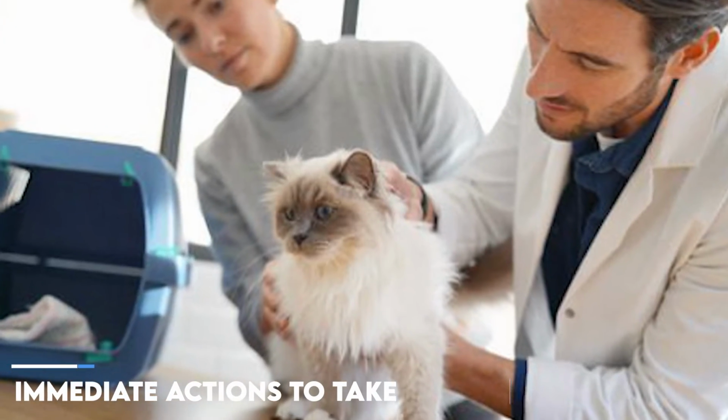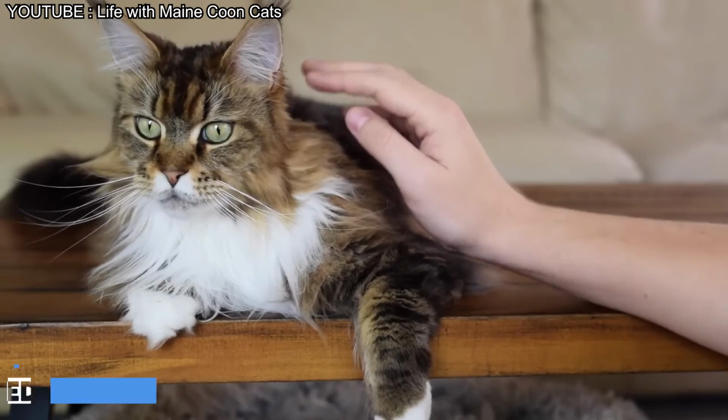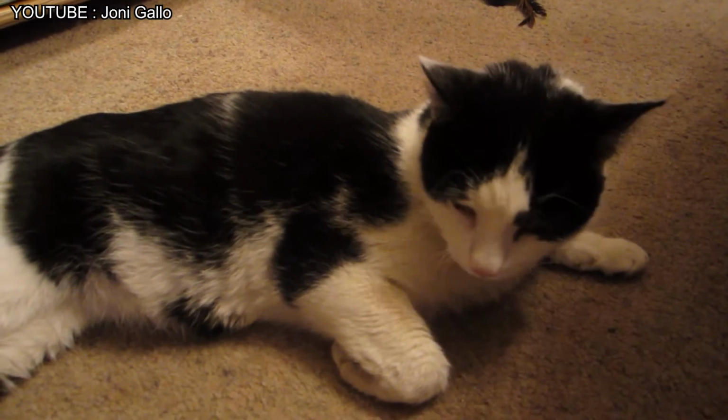Immediate actions to take. The first thing to do is to keep your cat calm. Cats can feel stressed easily.